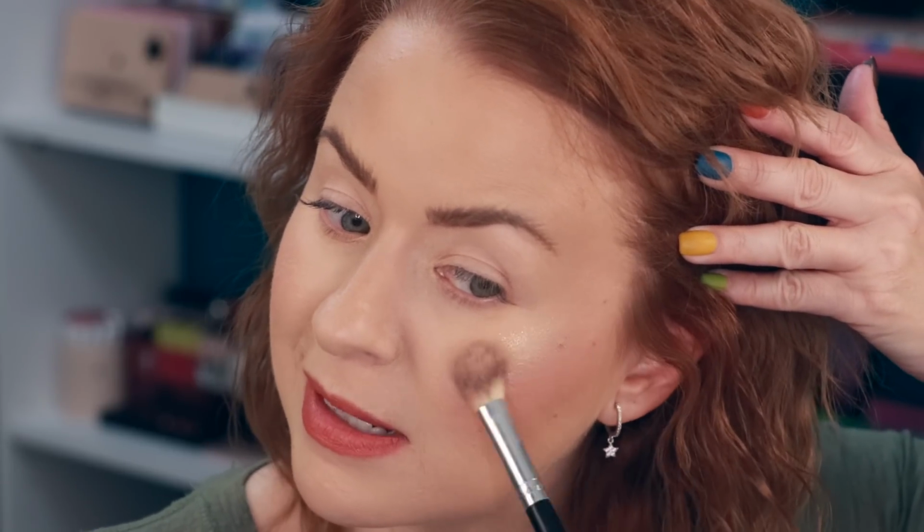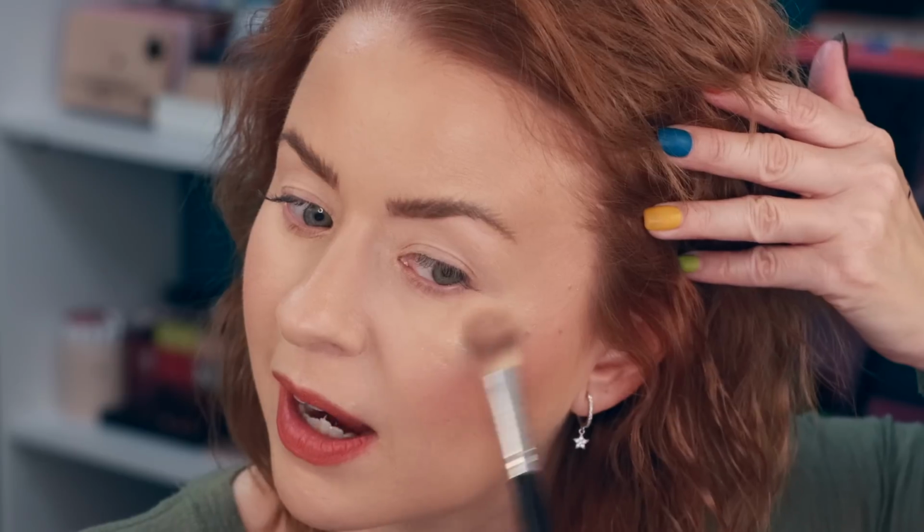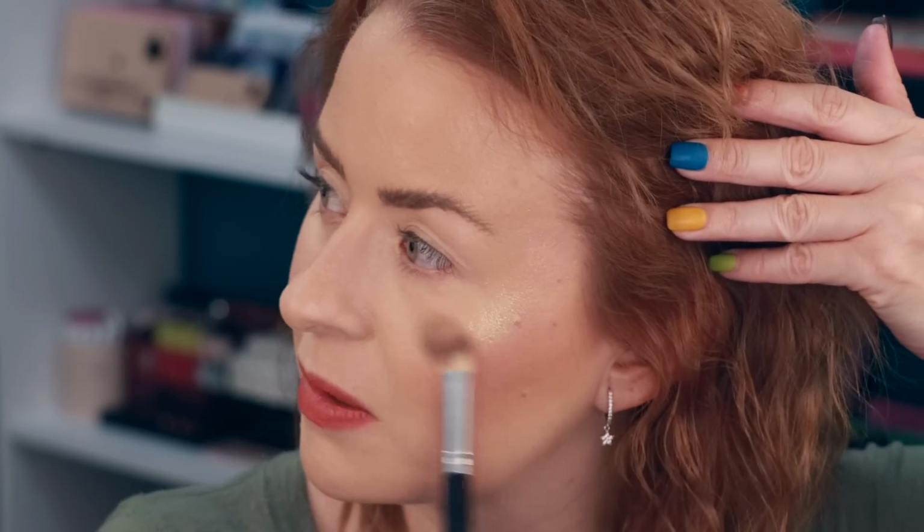Okay, let's try this other one. I'm more excited about this one because it looks like it's blue and green in here. Goodness, that is. Let me take some off. That's a lot. These are blinding highlighters. And guys, use these as inner corner highlights, as eyeshadow toppers, as brow bone highlights. I mean, just use them anywhere you please.